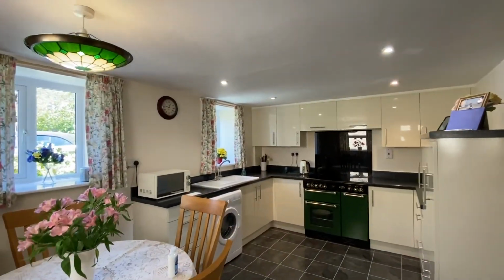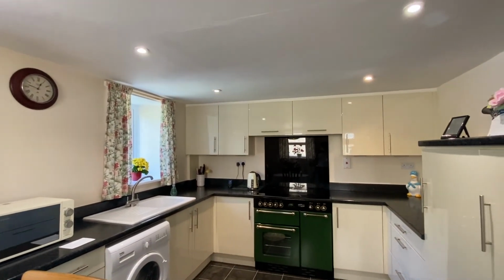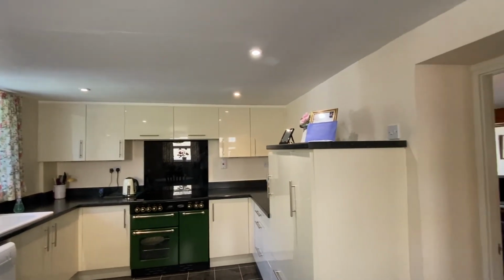We enter the property into a spacious open-plan kitchen and dining room, which offers plenty of built-in modern-style units, and there are views looking out to the front.